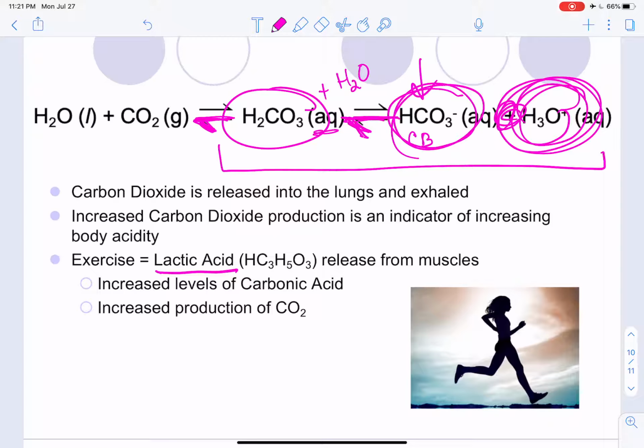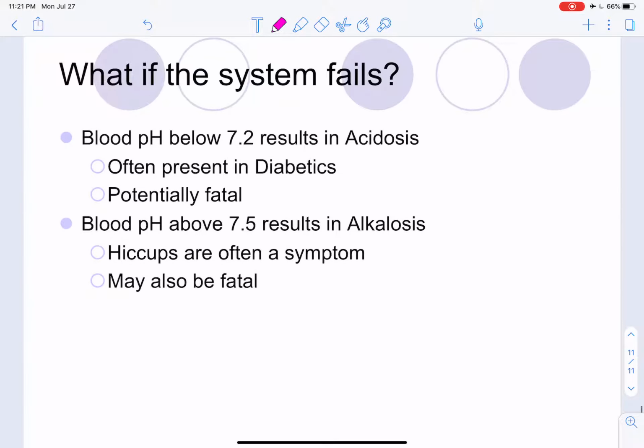Okay, so that's what's happening there, but what happens if it breaks down the system? Well, if our system fails, or if we have acid or base that's overwhelming our buffer system, and the blood pH gets lower than 7.2, this results in something called acidosis. And this can kill people, and this happens often in severe diabetics. If your blood pH gets above 7.5, we're going a lot more basic than we need to, or a lot more alkaline than we need to. This is called alkalosis. This can also kill you. A symptom of alkalosis is hiccups.